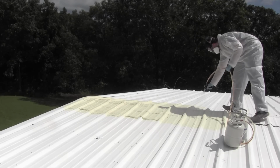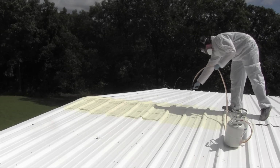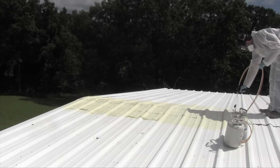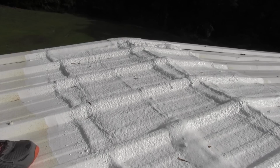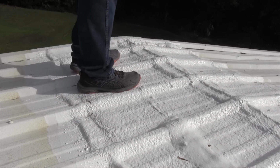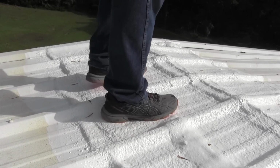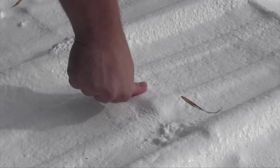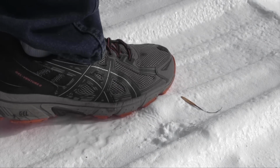The spray foam mixes in the nozzle of the gun, and at some point after roughly 10 feet of spraying, one side of the nozzle apparently got jammed. I only know this because the first 10 feet or so of foam is properly cured and hard to the touch, and I can walk on it and everything's good. But the entire rest of the foam did not cure properly and has the consistency roughly of a wet marshmallow.